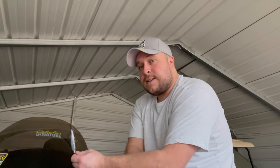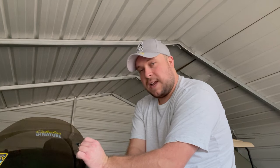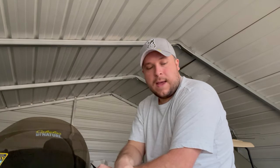This bait right here has a very, very special action. I don't know how to necessarily explain it, but once this thing's sitting in the water, it's got a wobble to it. It kind of wobbles, but it suspends. And the fish love it. I mean, they love it.